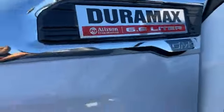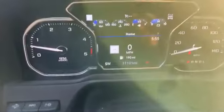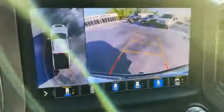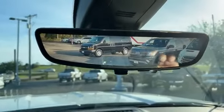See what's behind the steering wheel. Here's your driven miles. Apple CarPlay, of course. All the latest. Dual climate control. Here's your all-around cameras. Back, along with predictive path as you turn your wheel. Pretty cool, we're looking at the rear camera. It's all digital.